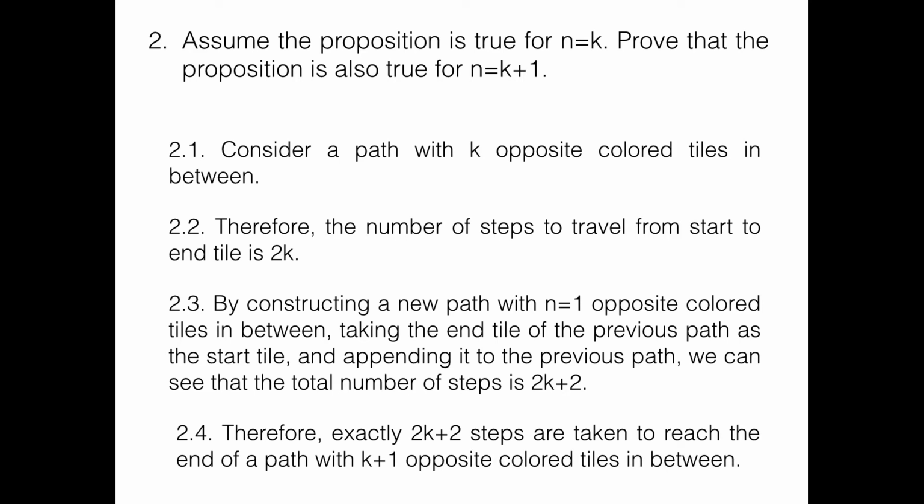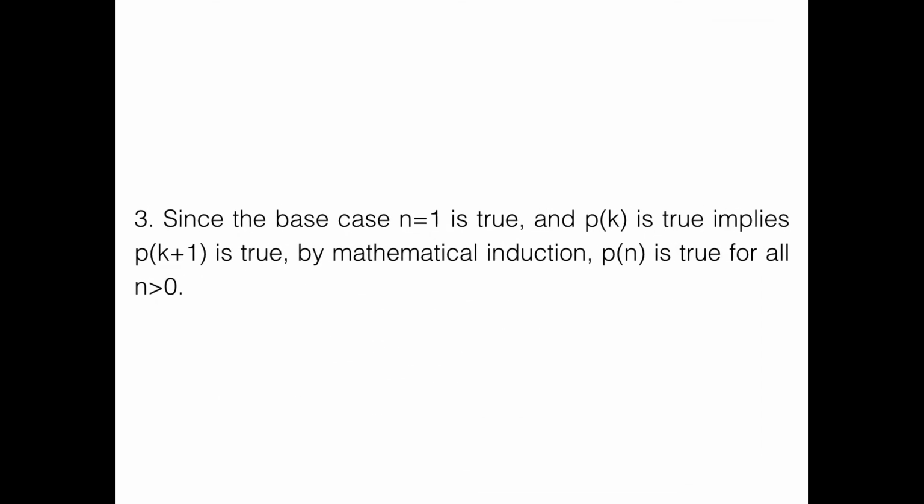Therefore, exactly 2k plus 2 steps are taken to reach the end of a path with k plus 1 opposite colored tiles in between. Since the base case n equals 1 is true, and P(k) is true implies P(k plus 1) is true, by mathematical induction, P(n) is true for all n greater than 0.